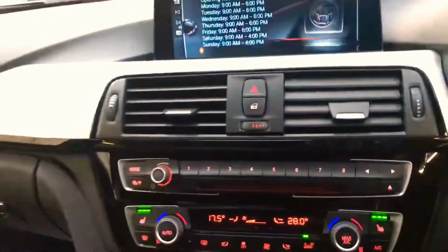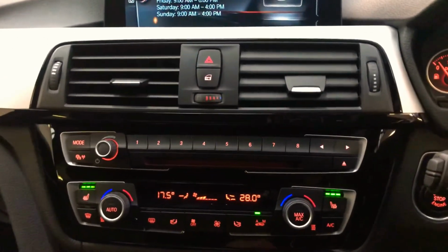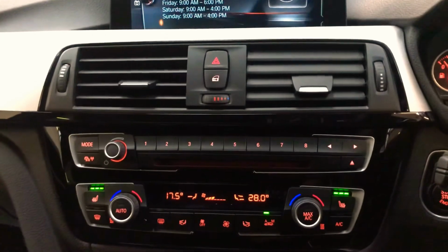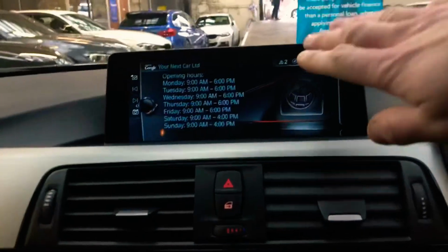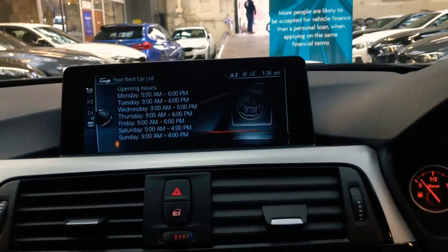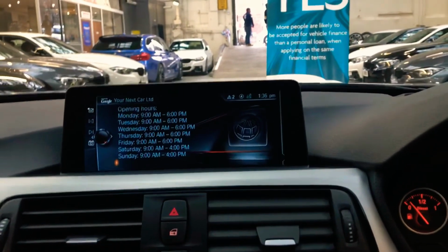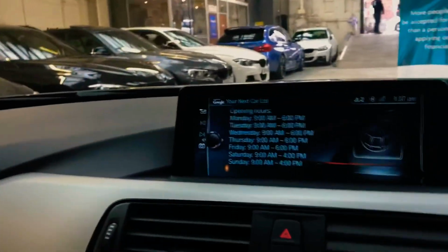This vehicle is also equipped with internet hotspot. It uses your 4G connection via your mobile phone, so you can basically use this screen here to do anything you can do off your mobile phone. So that's obviously streaming stuff off the internet, YouTube, other things, basically all done onto that screen there. Very useful feature for when you're parked up.